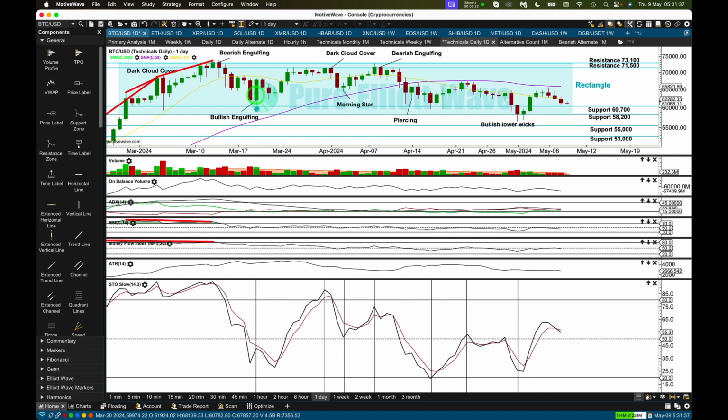And this is the low for price, about 60,700, and this point for stochastics. So price reached support, but stochastics fell short of oversold. That's one of the problems with the model. Stochastics then turns here and has a positive slope, and price has green candlesticks moving higher toward resistance.